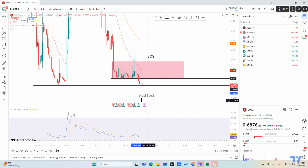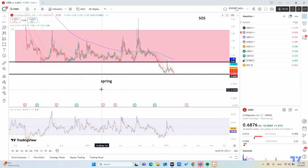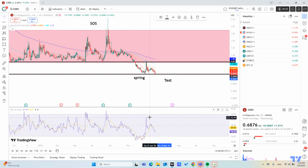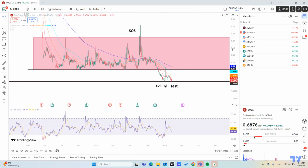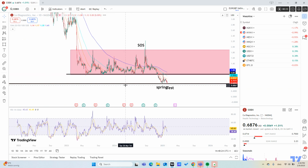And now we are on the low volume spring, or to be more accurate, this is the spring. And if we go to lower time frames, I will put this here, and this is the test. So right now we are just testing the level, which is around 0.7. And if it holds, I think we are going up like crazy after that.